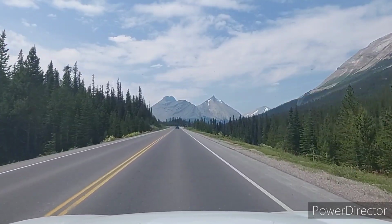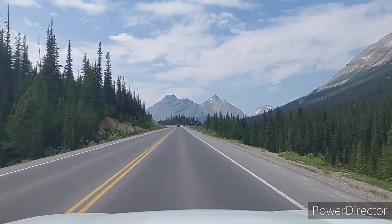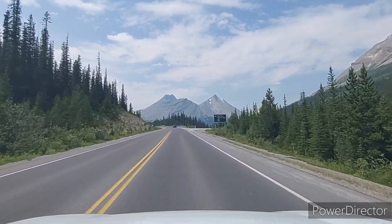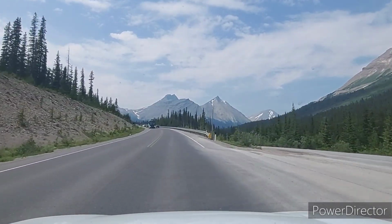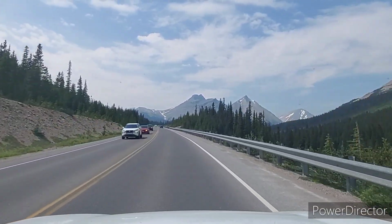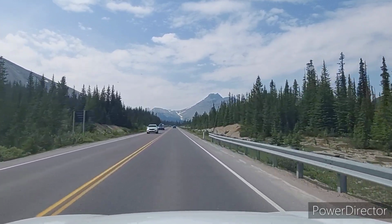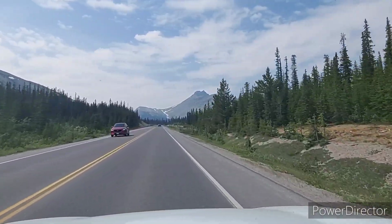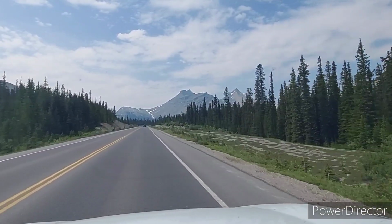Still not there. Definitely not a lot of fun coming down this grade in the other direction. That can be really dangerous. People don't know how to downshift, and they ride their brakes all the way down until they catch on fire or their brake fluid starts to boil.